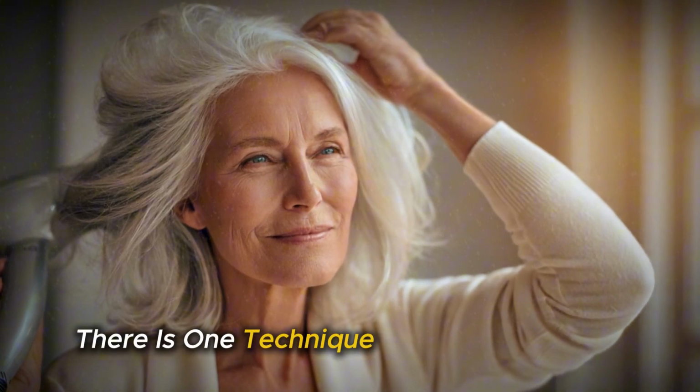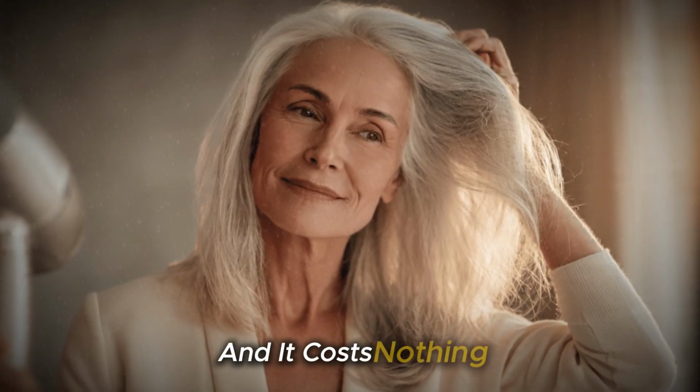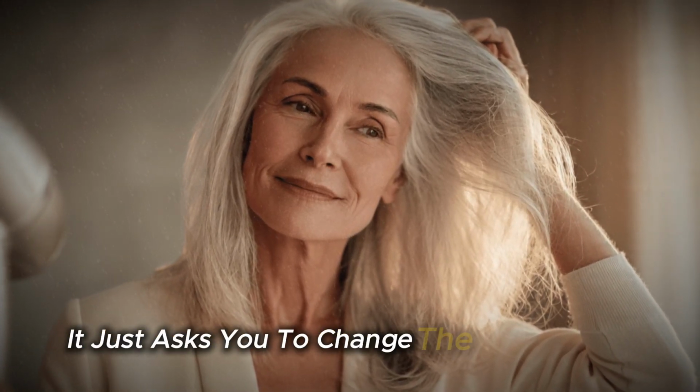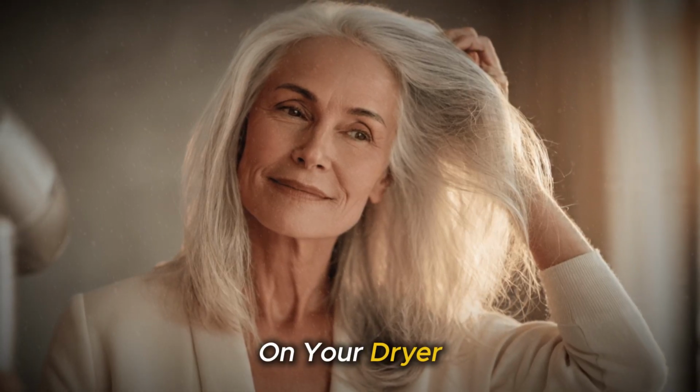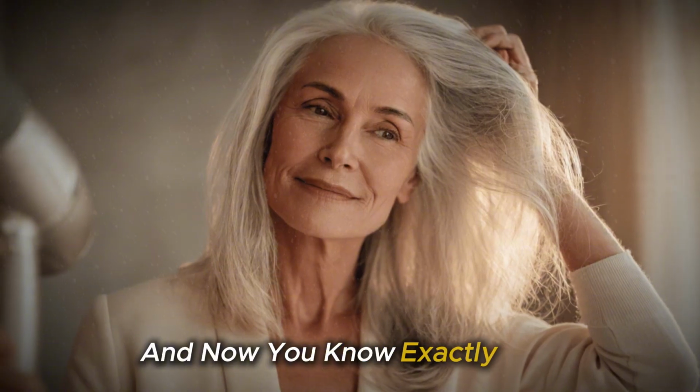There is one technique that changes how your hair holds volume for hours. And it costs nothing. It just asks you to change the direction of a button on your dryer. Your hair has been begging you to dry it differently, and now you know exactly how.